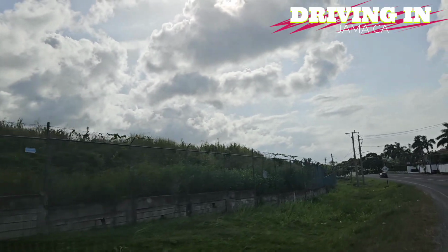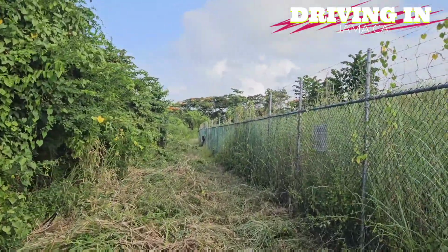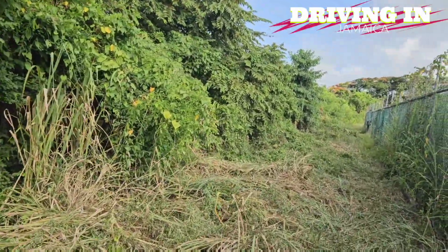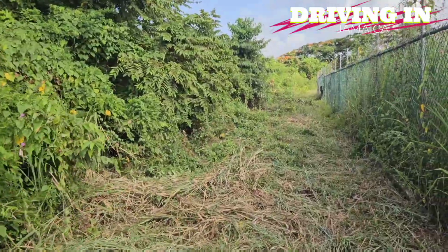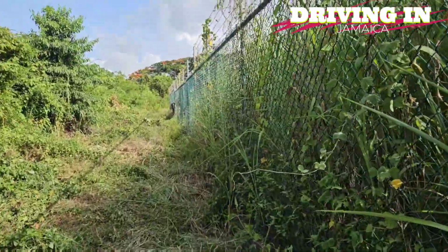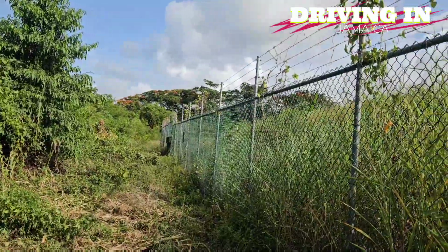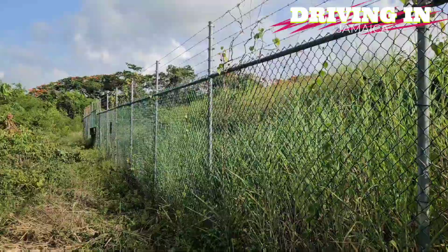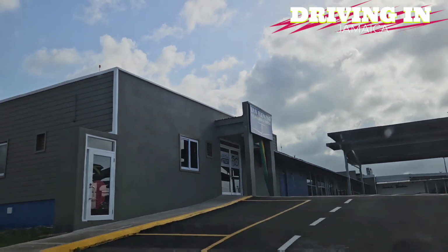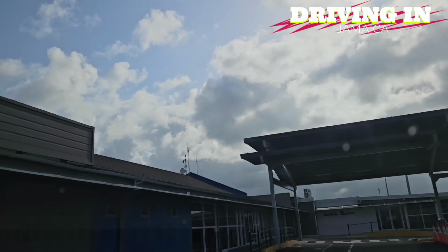Okay. So this runway in this airport was built about 20 years ago. This is the edge, this is where the runway ends basically. This fence, to the right of the fence is the airport. So this runway is only 4,769 feet. Now to give you some comparison, the runway at Sangster International Airport is 10,039 feet, and the runway at Norman Manley International Airport is 8,910 feet. This is the main road that's going to have to be realigned because the highway is going across it.